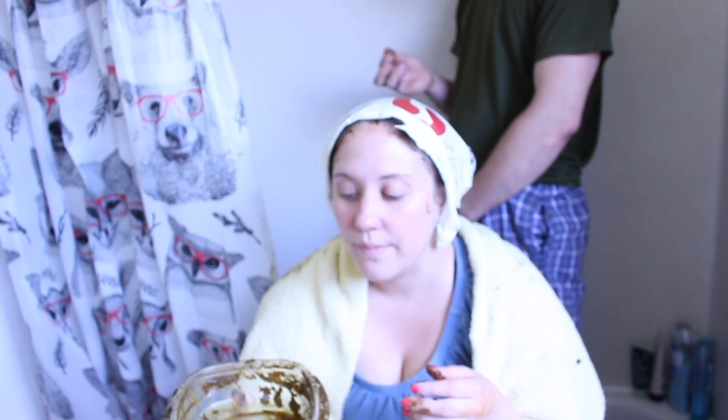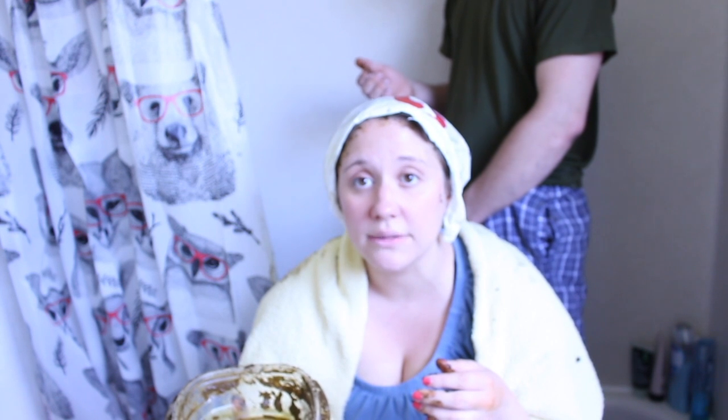Like when you stick coconut oil in your hair, it leaves a residue. So you want to wash it out. I do have a shampoo for that. I'm using the Rehab shampoo from Lush. So that is us for now, and we will be back with you when the rinse out process has happened.